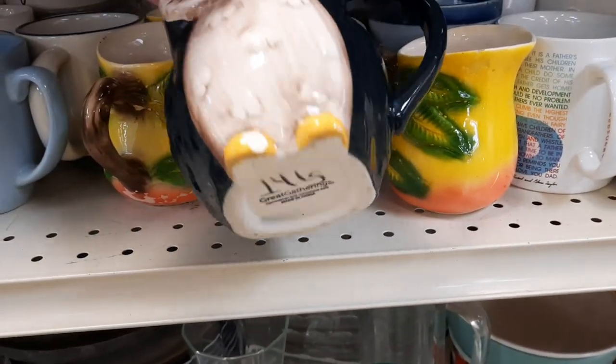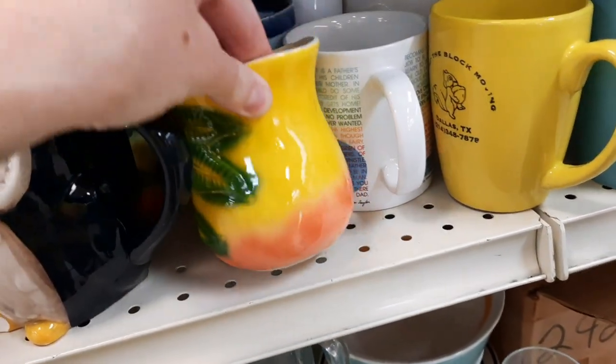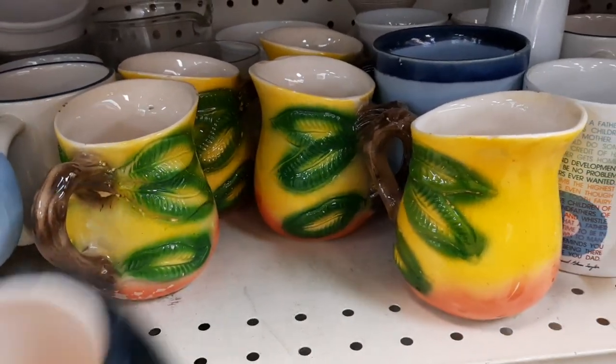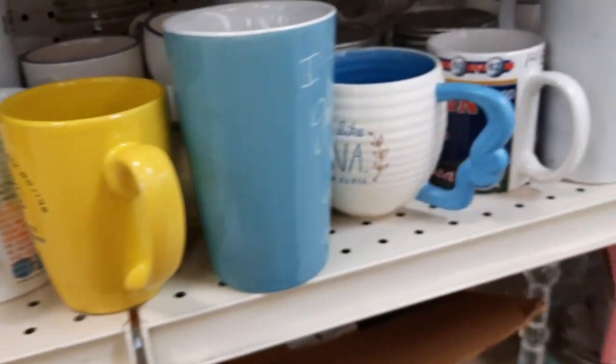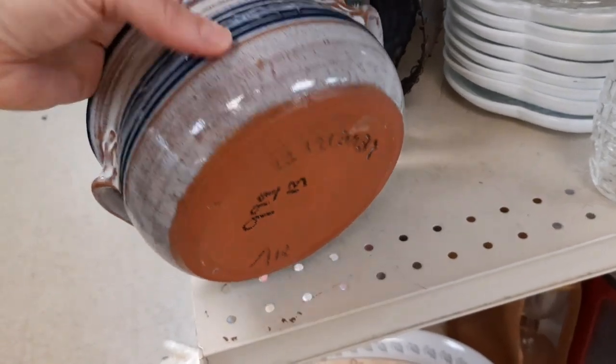This owl was cute. He had a little chip on his foot. And then there were a whole bunch of these pictures. I'm going to move the owl out of the way so you can see. It's interesting. Oh, there, I just saw a dad mug on the left there. I've sold mom mugs. Huh, missed that one.